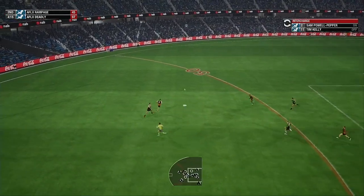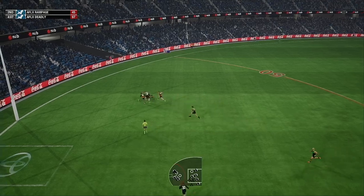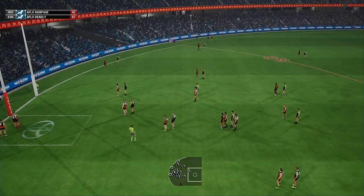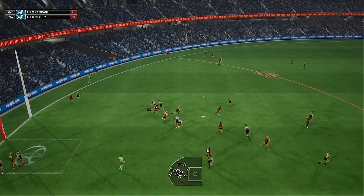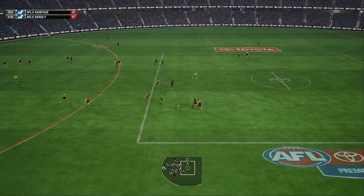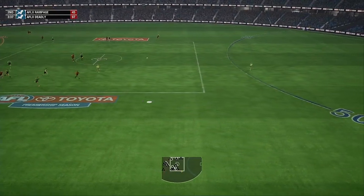He couldn't hang on. May can work it back. Goes for territory. The ball goes over the line. Umpire calls for a boundary throw. Ball back into play. Pau Pepper with a clean collect. Drives it out of the pack. He has to hold onto those. Collected by Burgoyne.